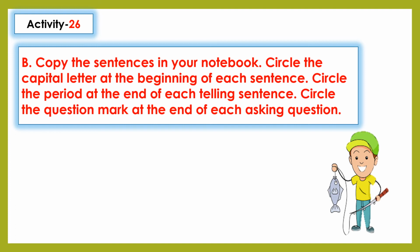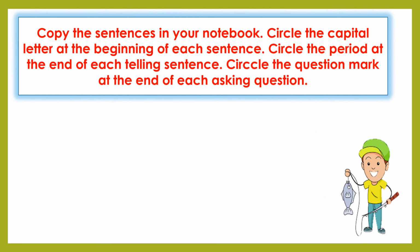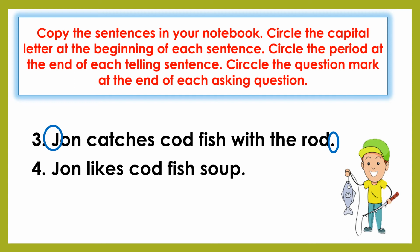Number 1. John has a rod. Number 2. What does John do with the rod? Number 3. John catches codfish with a rod. Number 4. John likes codfish soup. Number 5. Do you like codfish soup too?